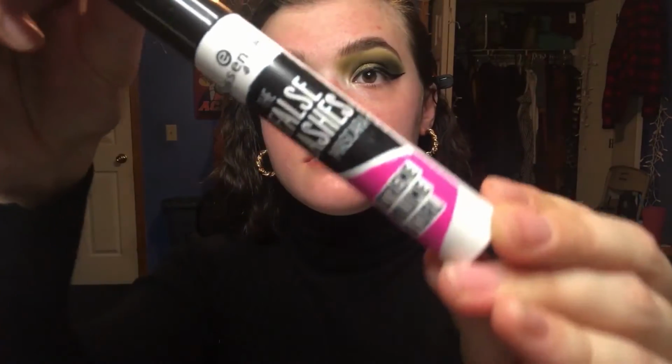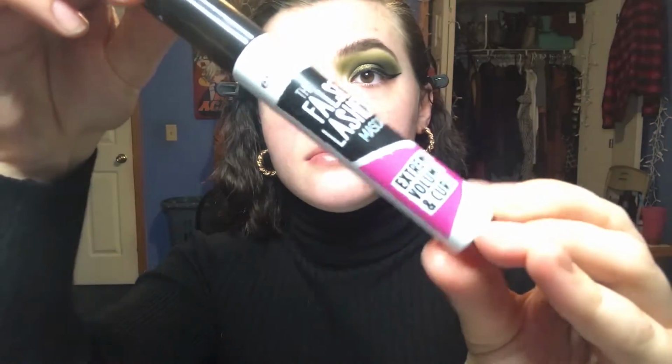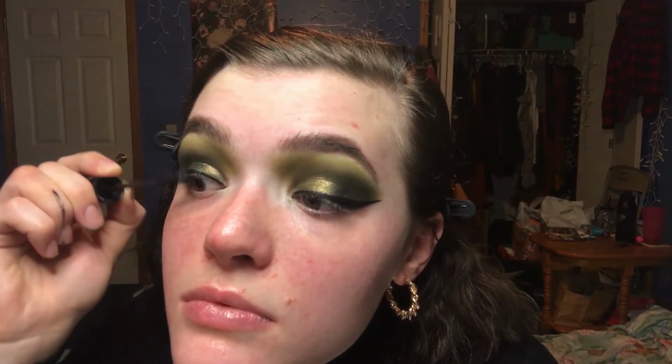Now I'm just tightlining my eyes with the Anastasia Beverly Hills waterproof cream color in Jet. I didn't really show too much of that. I don't really like showing me tightlining my eyes because it kind of looks uncomfortable.